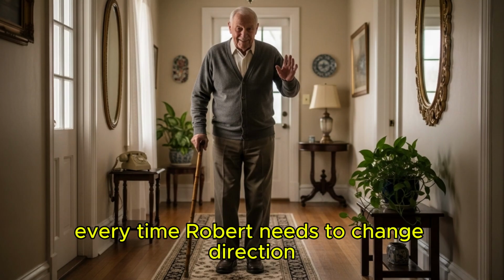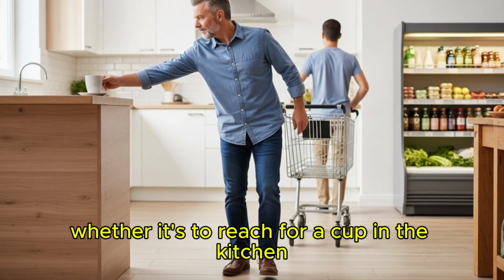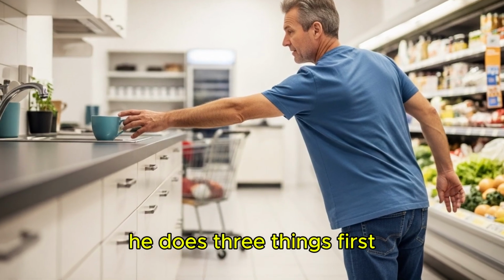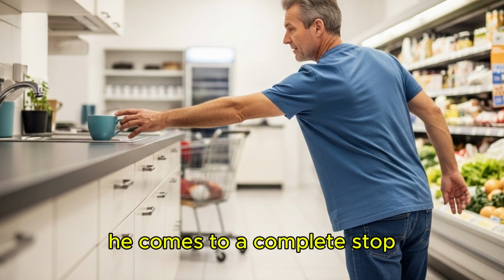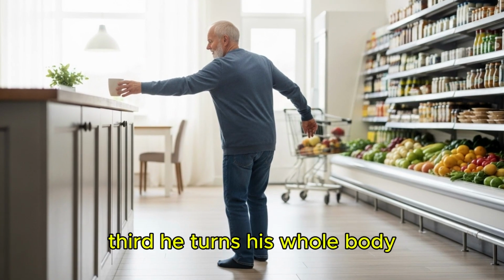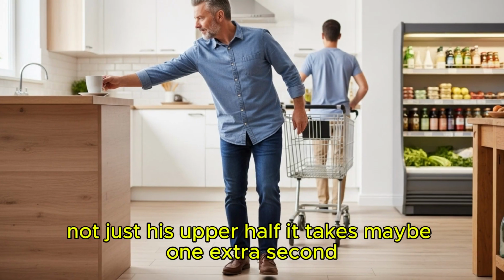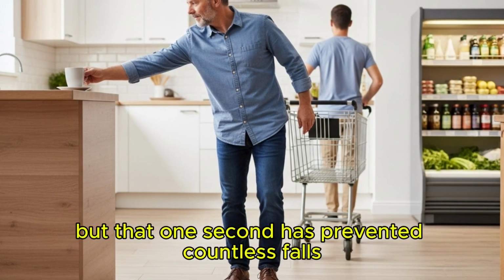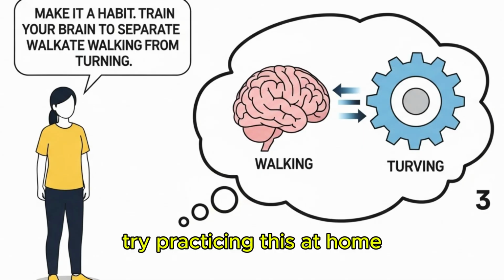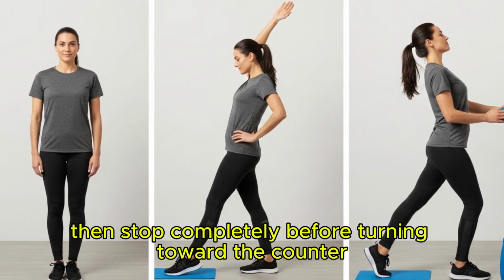Now, every time Robert needs to change direction, whether it's to reach for a cup in the kitchen or turn around in the grocery store, he does 3 things. First, he comes to a complete stop. Second, he makes sure both feet are firmly on the ground. Third, he turns his whole body, not just his upper half. It takes maybe 1 extra second, but that 1 second has prevented countless falls. Try practicing this at home. Walk toward your kitchen, then stop completely before turning toward the counter.